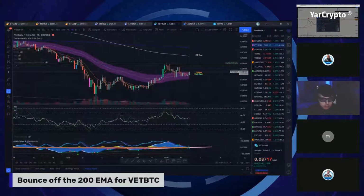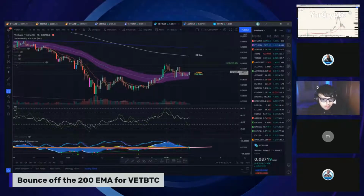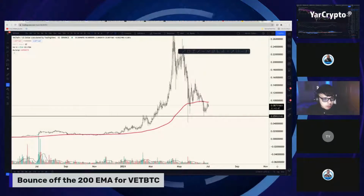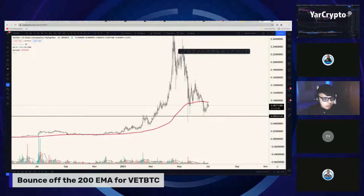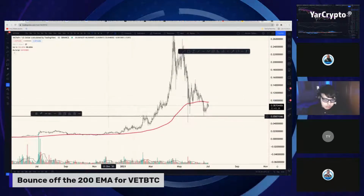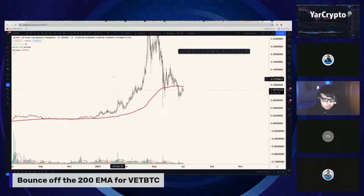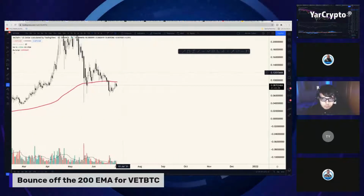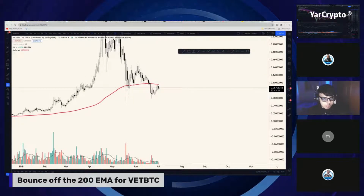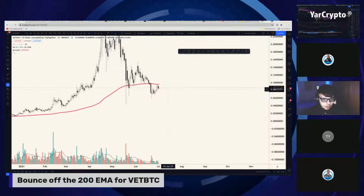Real quick, I should just point out that we were just looking at two different charts. Legal was looking at the VeChain to USDT chart, and Groovy is currently looking at the VeChain to BTC chart. It's important to point that out because on the Tether chart, on the VeChain to USD chart, we are not touching the 200 daily EMA yet. However, on the VeChain to BTC chart, we bounced off the 200, and now we're still above it, but on the VeChain to USD chart, we're under it.